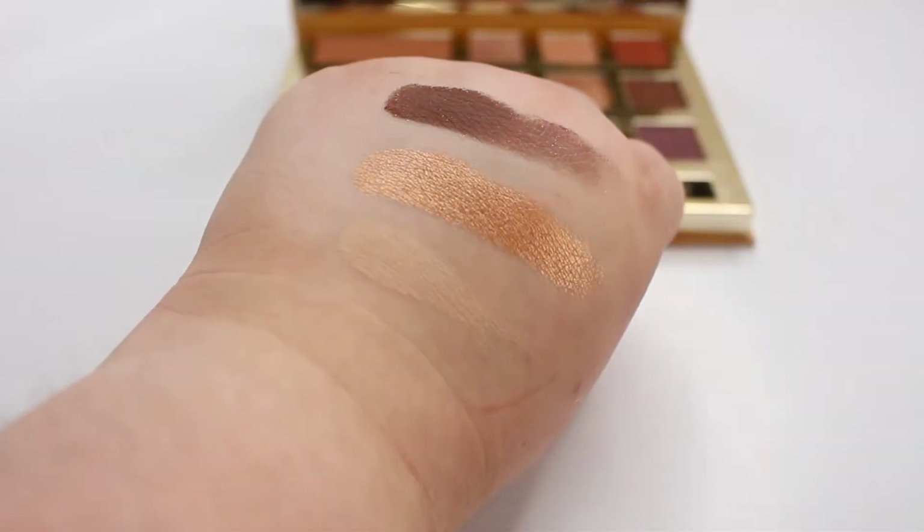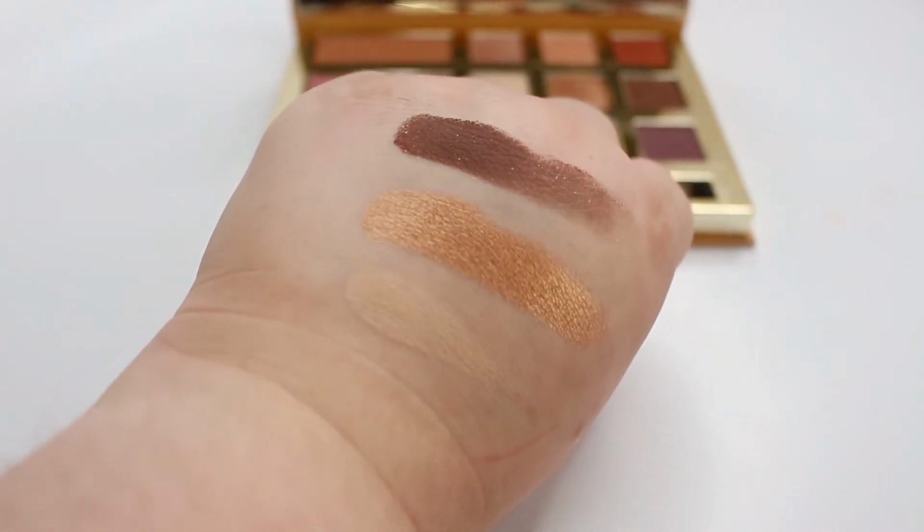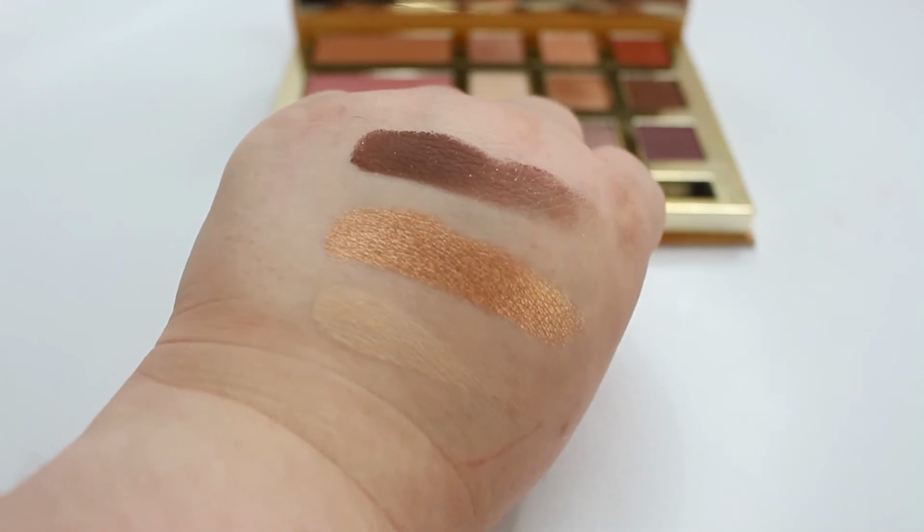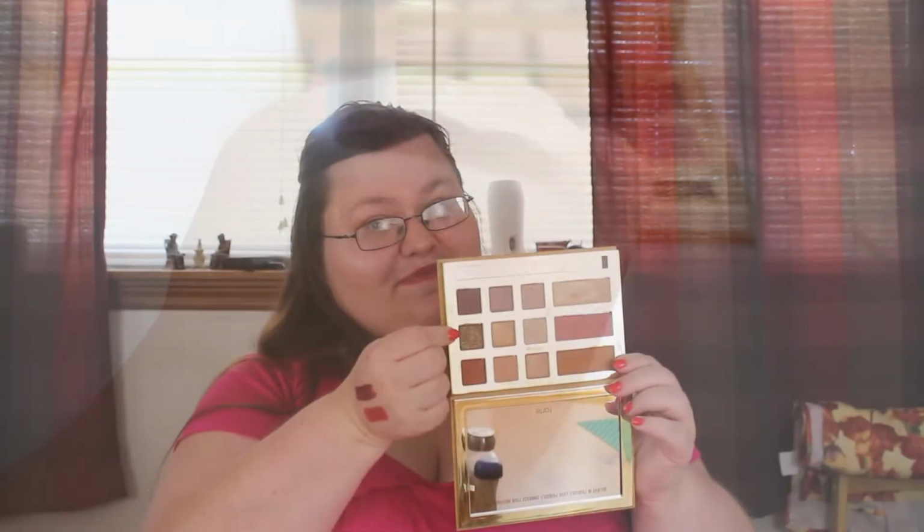So when Tarte had a sale a while back, Travis was able to get it for me from the sale, and I still wanted to cover it and talk about it. The next row is Big Baby Sassy Bun, because that's always what she would say when her hair is up in a messy bun. And then the last shade is Sippy Sippy.